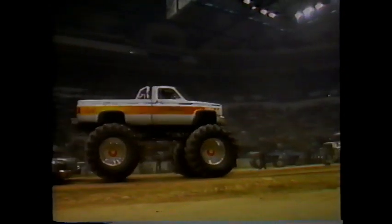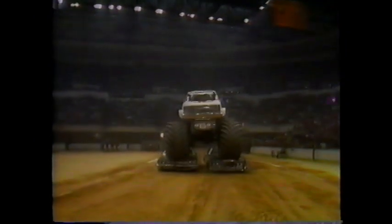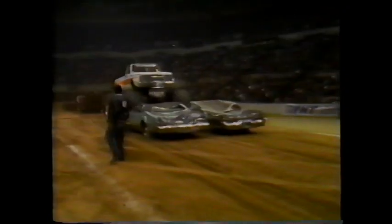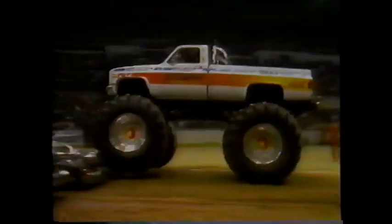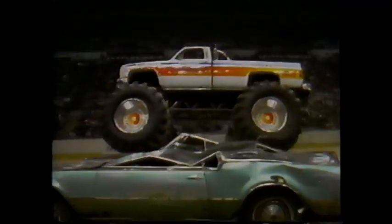Soon, thousands of cars fell victim to the many towering trucks that followed in Bigfoot's tracks. The sport quickly moved from outdoor fairs to indoor arenas and became one of today's most popular motorsports. For some, the giant trucks were good only for a laugh, but others took the idea seriously. Well, maybe not that seriously.